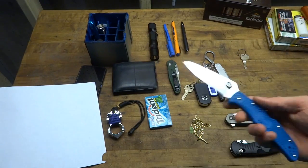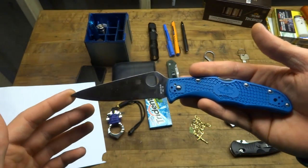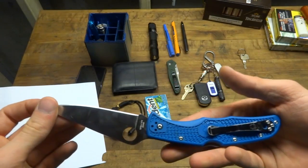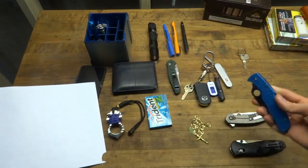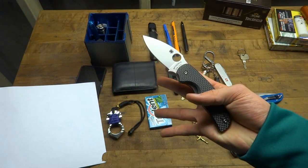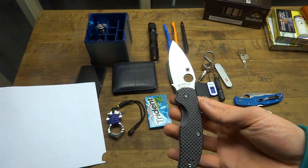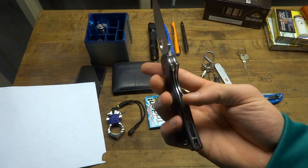And another one I'll show you here. This is Spyderco Endura 4 in full flat ground. This is a great knife as well. This is VG10 with an FRN handle. Actually, one more quick knife I'll show you that gets rotated in is the Spyderco Sage 1. Great knife. This is an S30V blade, carbon fiber handle scales, milled out stainless steel liners.